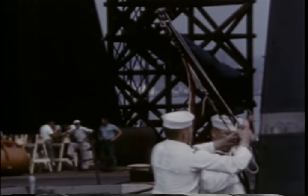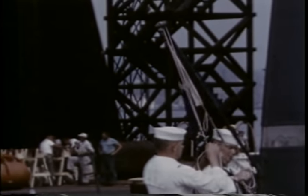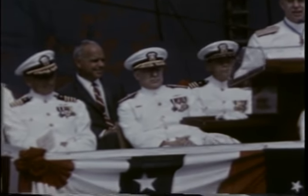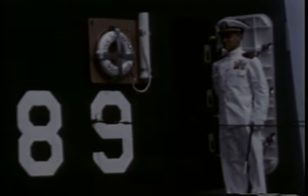Scorpion's new commissioning pennant is temporarily displaced by the personal flag of Rear Admiral Lawrence R. Daspit, commander of Submarines Atlantic. Guest of honor, Rear Admiral Ramage told the audience this July was the greatest month in submarine history.